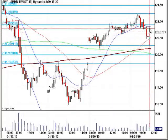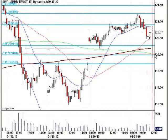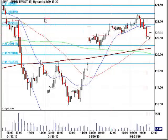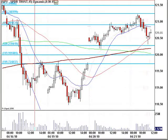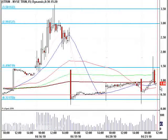If we do get a lower swing high and sell off out of here, the 200 MA, 100 MA, and then also the 120 mark on the Spiders. So that's a lot to chew on for support. Some good overhead resistance as well. And we can take apart the trend during the same time frame.